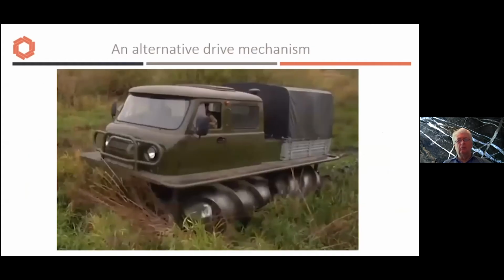For example, one that we have looked at in detail is the Archimedes screw drive. This is not something that will be familiar to many people, but it allows vehicles to operate in a wide variety of different terrains, and it allows motion in any direction.